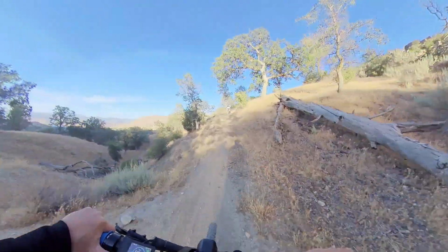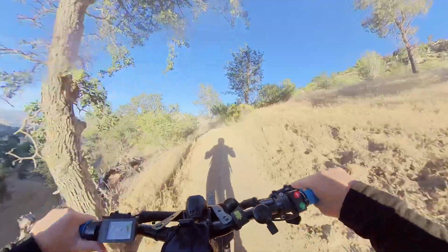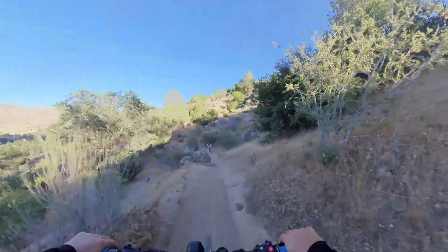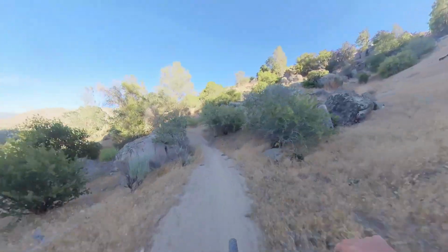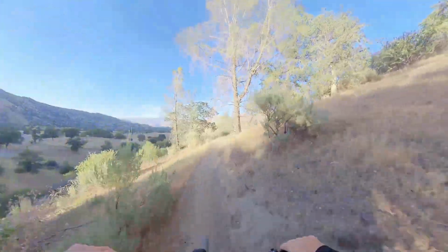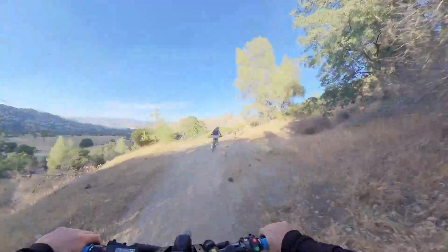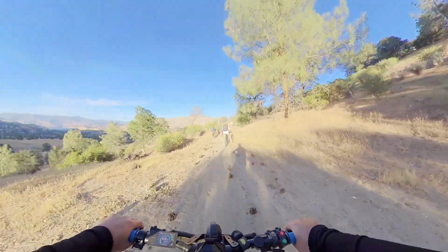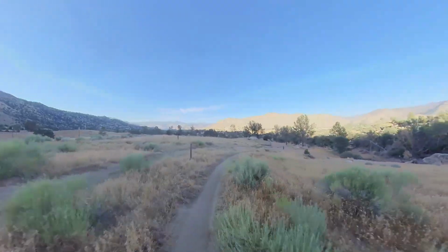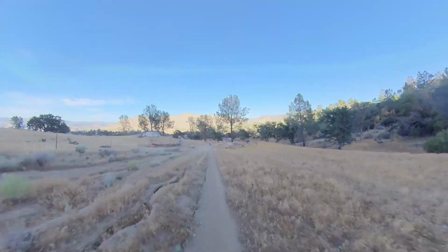Oh, this is steep as heck. Come on, bike. Yes, sir. Oh, snaps. So slippery. That was a jump, Martin. Ah, that was nice and flowy. Oh, we're pumping our legs today. Some good exercise.